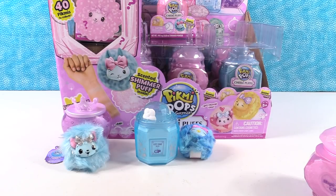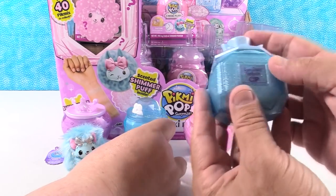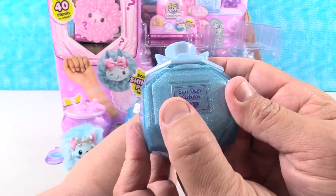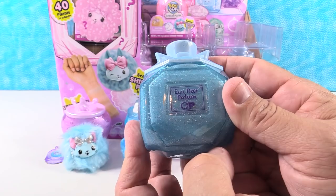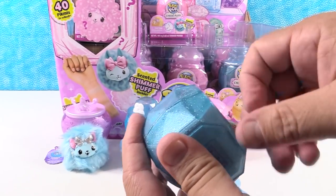Okay. All right. You are up. These two are ready to go. So I'm going to go ahead and open this blue one. Ooh, Oh Deer Parfum. Did you give me this one to unlock? Yes.